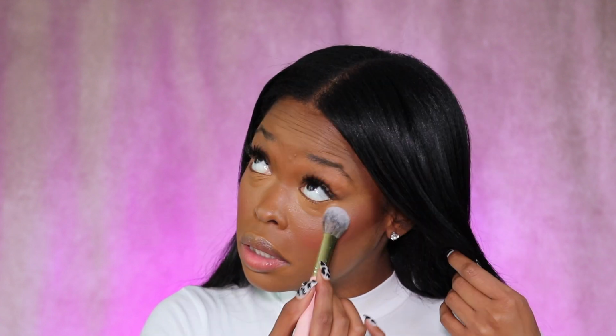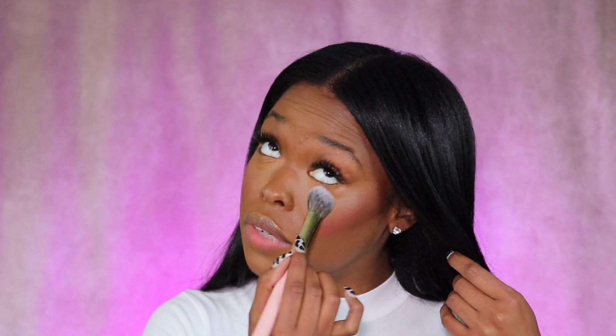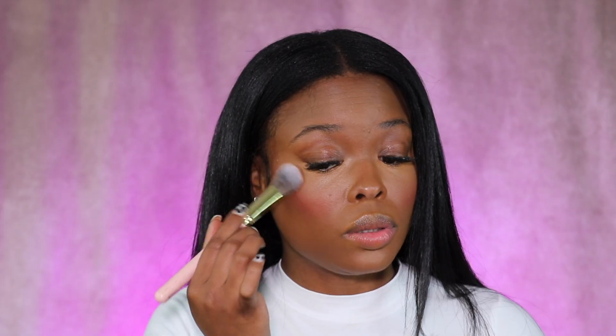But I do want to keep my under eye bright. So yeah, I'm going to now kind of blend out the concealer underneath. I really didn't need to pick up a new brush, but whatever. And you see how I'm just patting that in? You just want to pat that into the skin, mamas, okay? Don't move your concealer, just push it in.